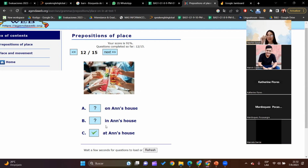Cuando ustedes vean un nombre y vean un apóstrofe, puede estar antes de la S o después de la S. Eso lo vamos a ver más adelante. Pero cuando vean ese apóstrofe es possessive, ¿ok? Entonces, la palabra que está después de ese nombre que tiene el apóstrofe le pertenece a esta persona. Entonces aquí dice la casa de Anne, ¿ok? Entonces estamos en la casa de Anne. Como es la casita de Anne, es specific place. Exactly. Entonces ocupo at Anne's house.